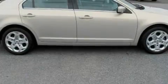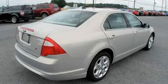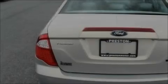Its top features include a power driver's seat, cruise control, and steering wheel mounted controls, a 6-speaker audio system, satellite radio, traction control and stability control systems, an anti-lock braking system, and this vehicle has fewer than 32,000 miles on the odometer.